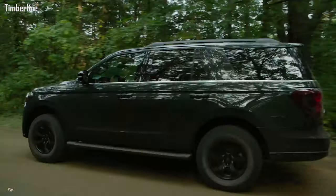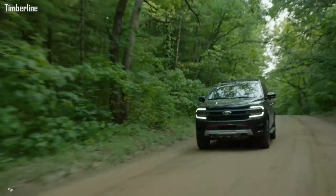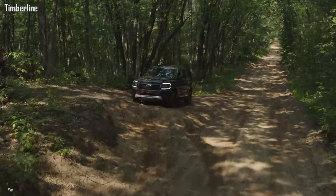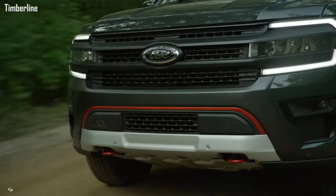Ford once again delivers on its promise to offer more rugged SUVs and trucks, with the new Expedition Timberline model, the most off-road capable Expedition ever, which is set apart in this series with a unique grille and active orange exterior accents.